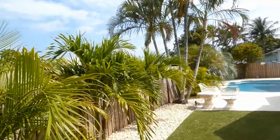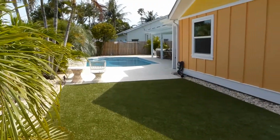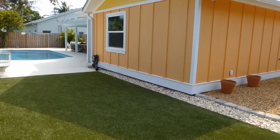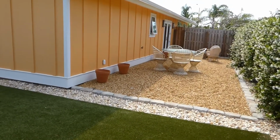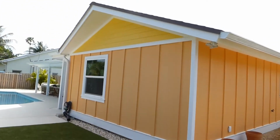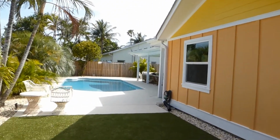Now we are in what was the old backyard. First things first, yes, we've got an artificial lawn, but it's not just any old AstroTurf, it's a product specifically made for pets. If it's good enough for the mouse's house, wink wink, then it's good enough for us and our three poop machines.